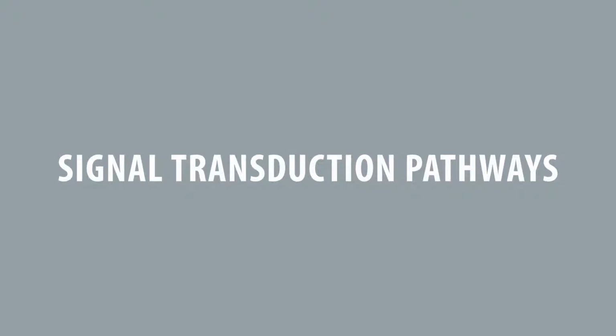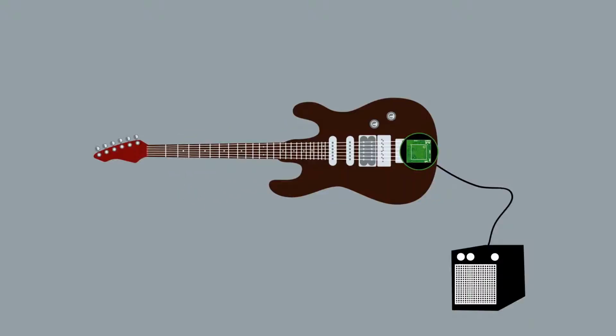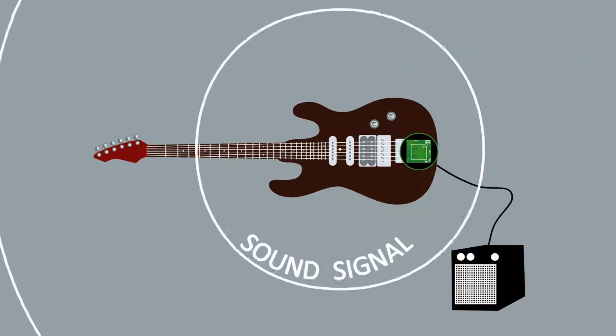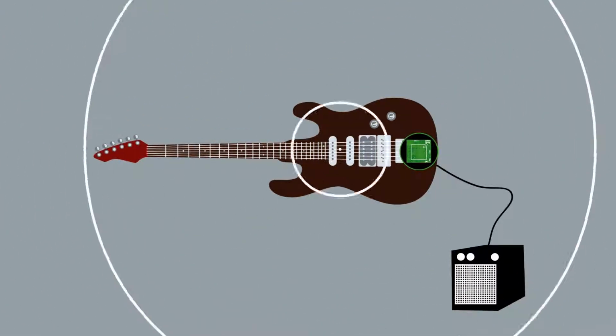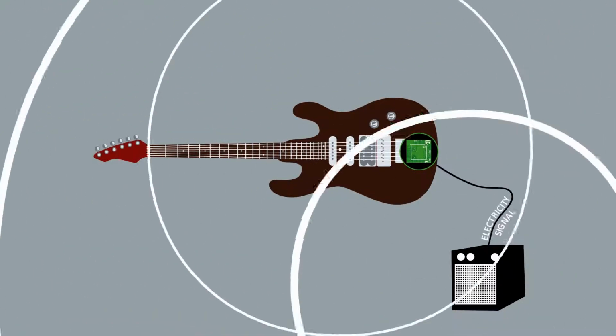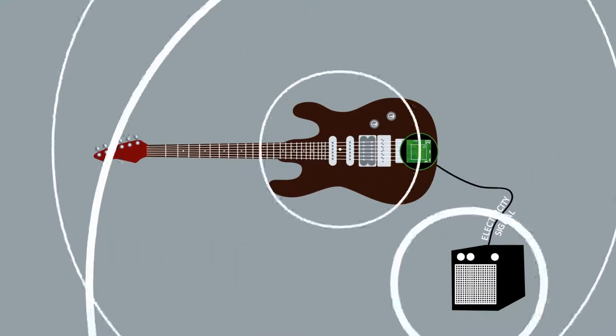Signal transduction pathways are very important for cellular actions, but they are sometimes misunderstood. Consider this analogy. When you strum an electric guitar and vibrate the strings, it passes the sound signals to magnets and wires, which transduces that message into an electrical signal. The amplifier then picks up this signal so you can hear it at higher levels.